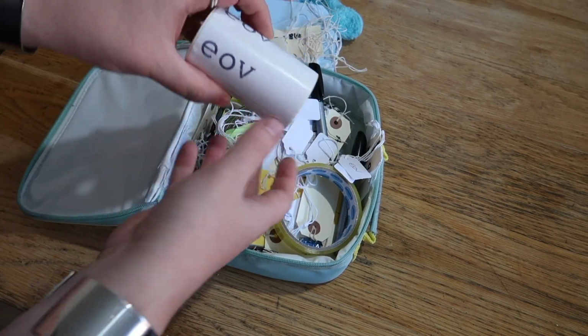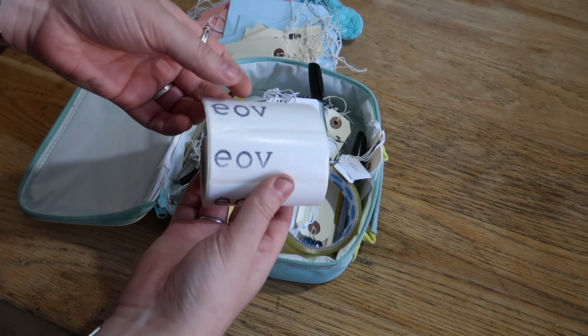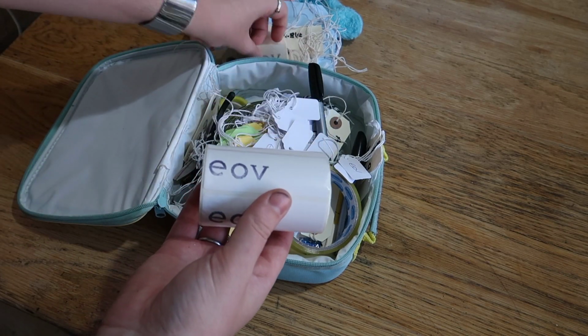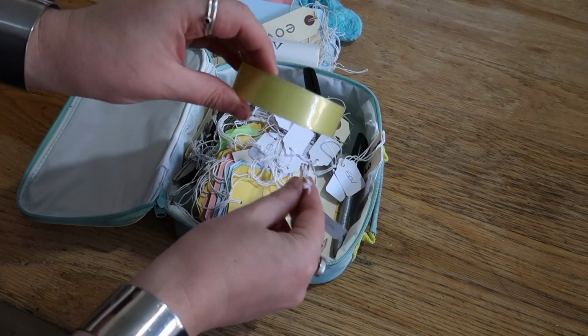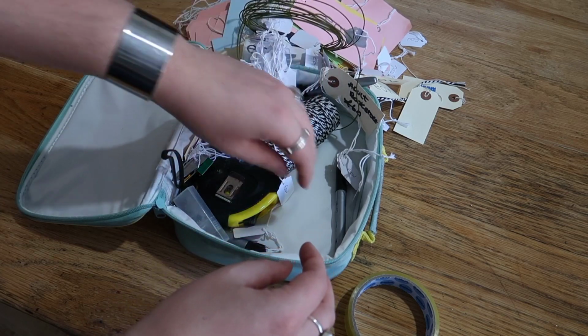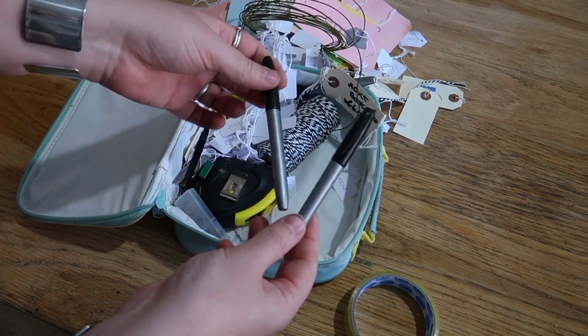Also got a roll of stickers. So stickers are particularly handy for smaller items or items that don't have anywhere for a tag. I've also got some tape. I got pens, multiple pens.